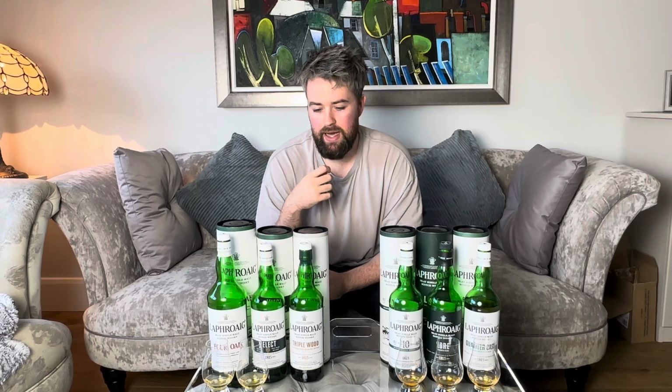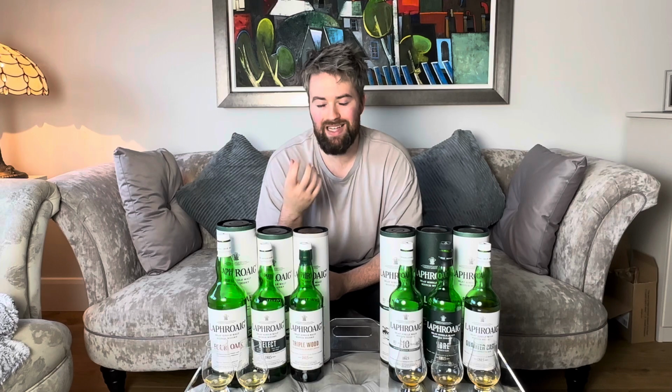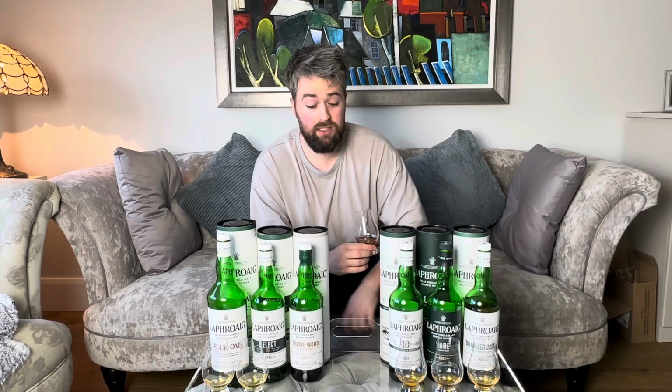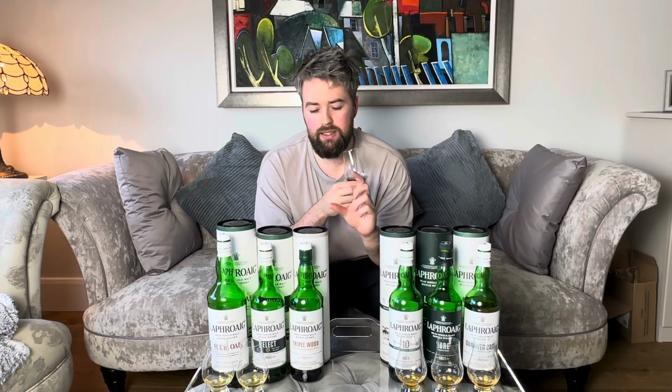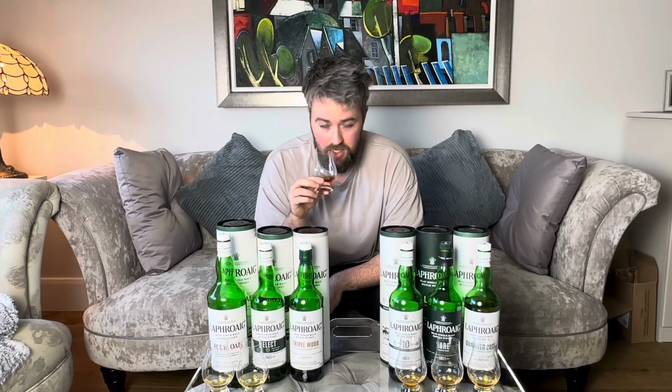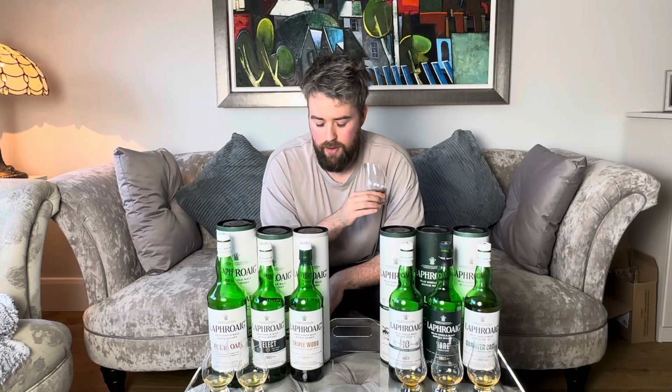But imagine you have that peated saltiness, but coated in a really thick syrup, molasses, red wine jus. It's very sweet, it's very rich red fruit forward, and it's lovely. It's got a really nice jammy quality to the salt, so you're getting a little bit of a salty sweet touch. I love this on the nose, I think it's amazing.